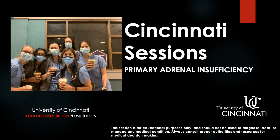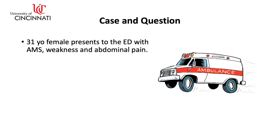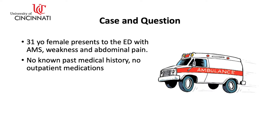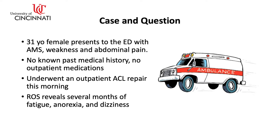I'm your host, Sarah Ludvigsen, and today our topic is primary adrenal insufficiency. Let's get started with our case. Today, we have a 31-year-old female presenting to the ED with altered mental status, weakness, and abdominal pain. She has no known history and is on no medications, but did undergo an outpatient ACL repair this morning. Her husband also reveals that she's had several months of fatigue, anorexia, and dizziness.